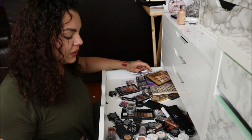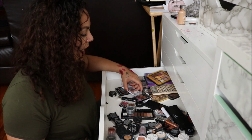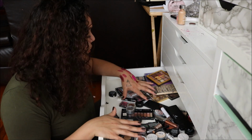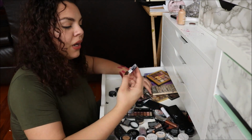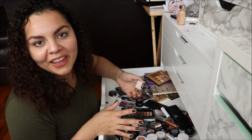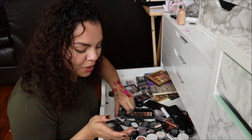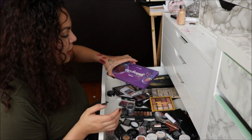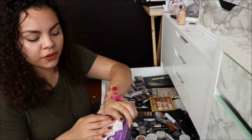And yeah, I have no type of organization here. I just put the smaller palettes and the singles. I have all of the Wet n Wild ones, at least the majority of them. These are the old school ones. I wanted to collect them all, so I have them. But I definitely love palettes more, so I have some of them here, again with highlighter all over them.